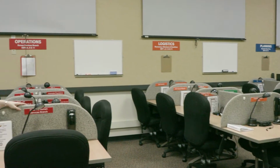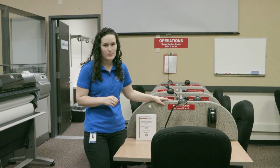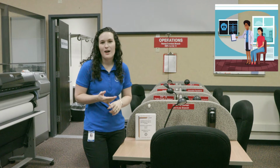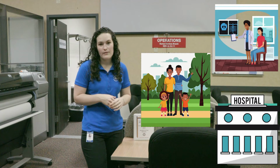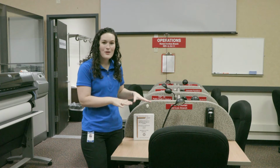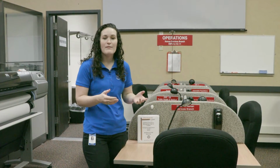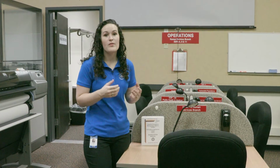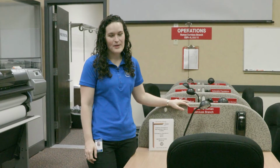So in this section of the operations area, we have Health and Human Services branch. So when you think about your doctor's office or the hospitals in the area or the Department of Family and Children Services, they're working out of this area right here. So if we need to set up a shelter or we have any type of emergency that has to do with the health of people, they're going to be involved in our Emergency Operations Center.